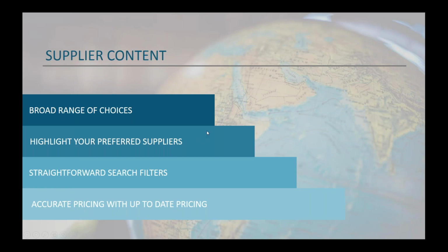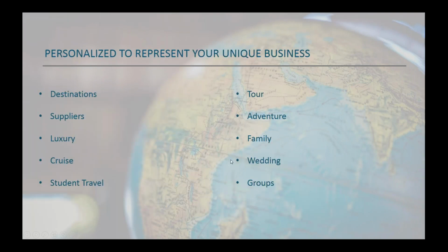So now we're going to move on to my favorite topic of this presentation. It's the most important thing you can do. Your website should be personalized to represent you and your unique business. Cookie cutter sites do exist, but we don't believe you should have one. Every agency is unique in that you have your own specialties, focuses, and preferences.